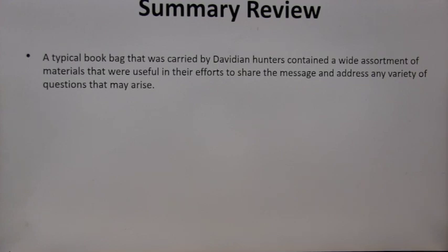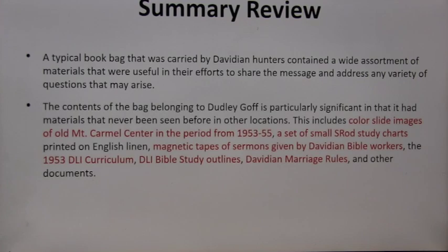So, what can we learn from this, examining these materials, this exciting development? Well, several things. A typical book bag that was carried by Davidian hunters contained a wide assortment of materials that were useful in their efforts to share the message and address any variety of questions that may have arisen. But it's really valuable to see actually what was in there. And so we had that opportunity. And the contents of this particular bag, which belonged to Dudley Goff, a former Bible worker under Brother Haddoff, is particularly significant in that it contained materials that had never before been seen in any other location. We're talking libraries, institutions, the General Conference archives, private collections, and so forth. So this is really a remarkable opportunity.